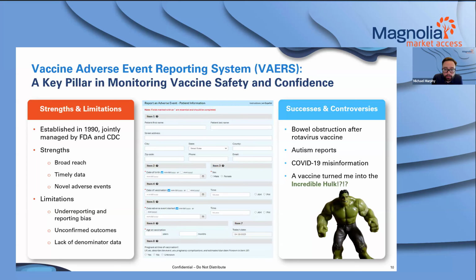But despite these limitations, the database does have real value, especially when data mining and Bayesian techniques are employed to address some of the shortcomings of the data. And probably the biggest success story was in the late 1990s when a new rotavirus vaccine was introduced in the US. About 9 months after the vaccine was introduced, a signal for a bowel obstruction condition was detected in VAERS, and confirmatory research led to that vaccine being taken off the market.